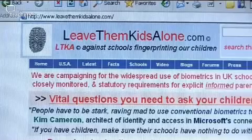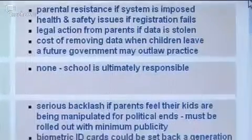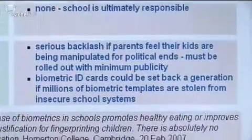Joining together with other concerned parents, David has set up a campaign group called Leave Them Kids Alone. The aim of our campaign is to make it law that parents have to have the systems explained and then have to be asked for their consent before their children can be fingerprinted, and that's really all we're campaigning for.